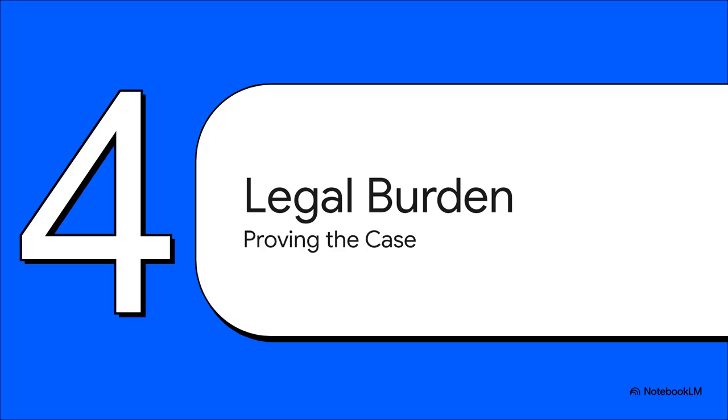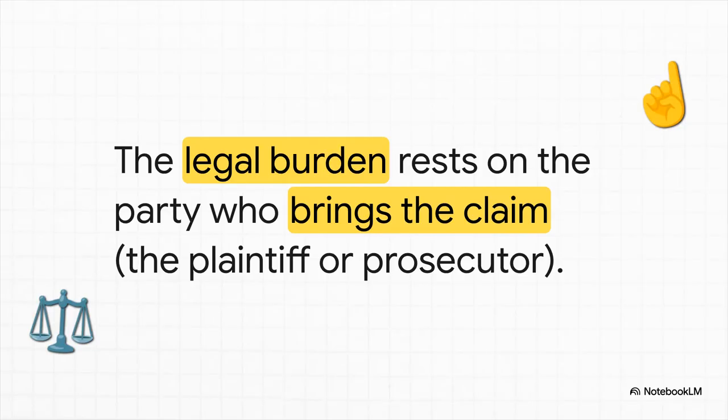This is about who has the massive responsibility of winning it. The starting point here is actually really intuitive. It's basically, he who asserts must prove. If you're the one making the accusation or filing the lawsuit, it's on you.